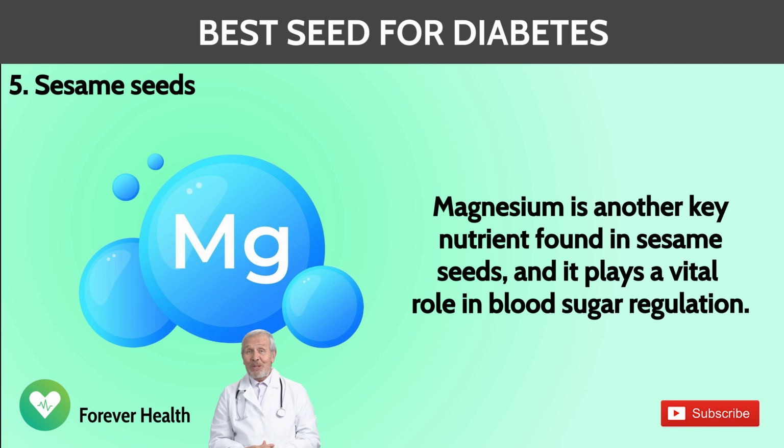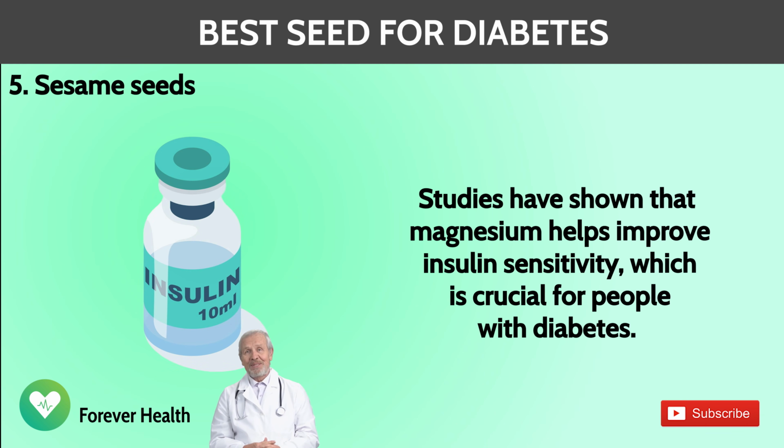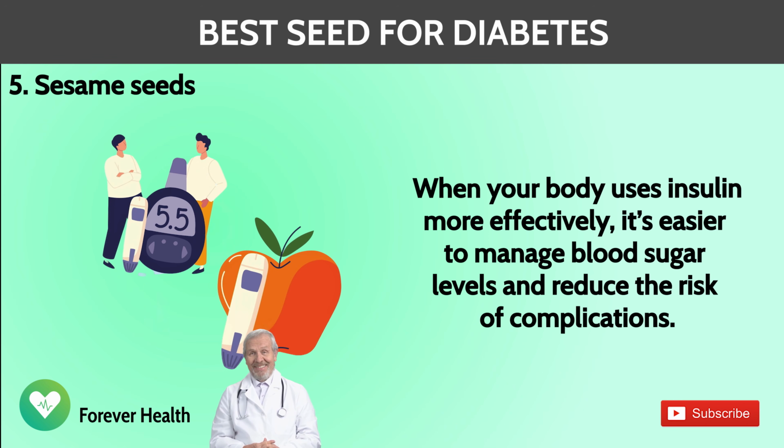Magnesium is another key nutrient found in sesame seeds, and it plays a vital role in blood sugar regulation. Studies have shown that magnesium helps improve insulin sensitivity, which is crucial for people with diabetes. When your body uses insulin more effectively, it's easier to manage blood sugar levels and reduce the risk of complications.